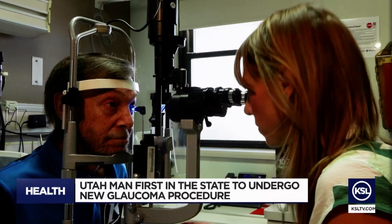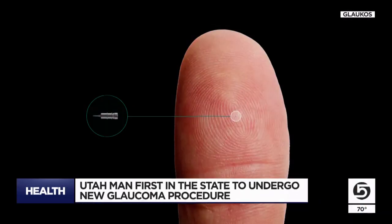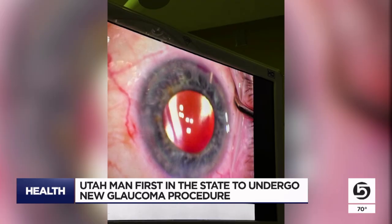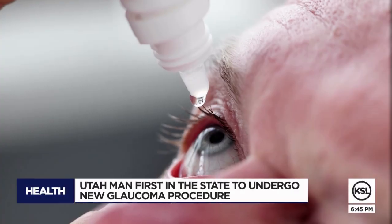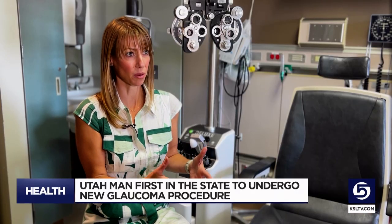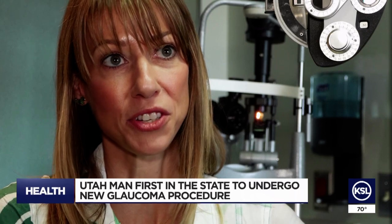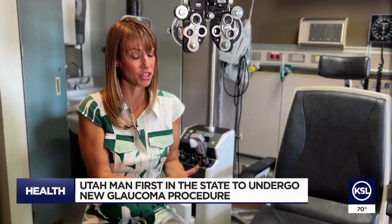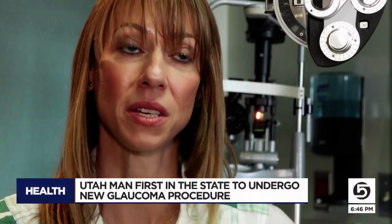Recently, his doctor told him about a newly FDA-approved device called iDose, a microscopic-sized implant that continuously releases glaucoma medication directly into the eye. This is really the first device of its kind, replacing the need for daily eye drops. At least 50% of patients who are prescribed glaucoma medications don't use them at all or use them very, very inconsistently. So to have this tool that essentially takes this out of patients' hands and says, we have the medication that's going to work for you, and we're going to just deliver it right where it needs to be, is really a big step forward.